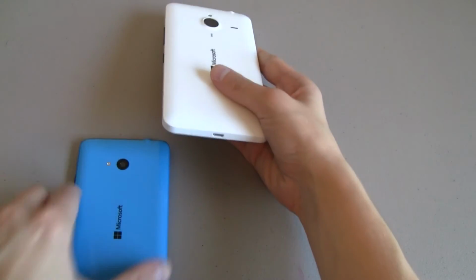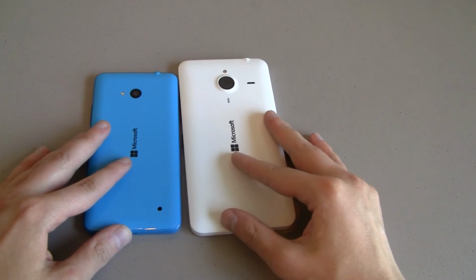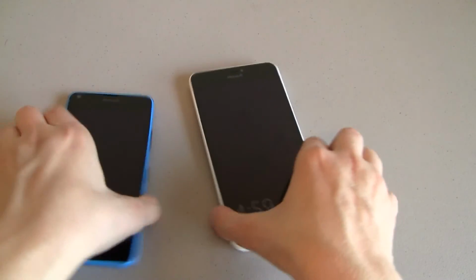Let's see if we can show you guys the width difference. The width difference is about 9 millimeters. The height difference is about 16 millimeters. So 16 millimeters difference in height, all this for the 0.7 inch larger screen.